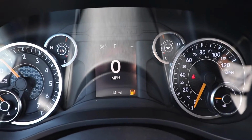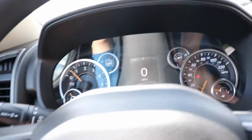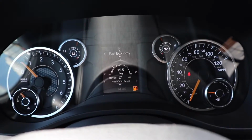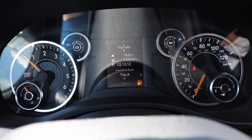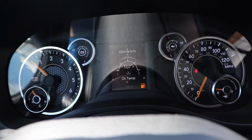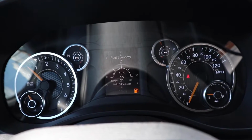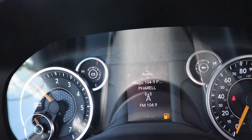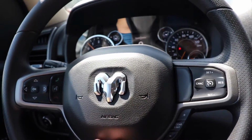There's your standard gauge cluster. On the steering wheel, we have this little control pad right here, which controls a lot of the information within the screen. Once you scroll through it, you can go right or left to go through even more information. Very cool. It also tells you you're in park and it's 86 degrees outside. A really nice steering wheel.